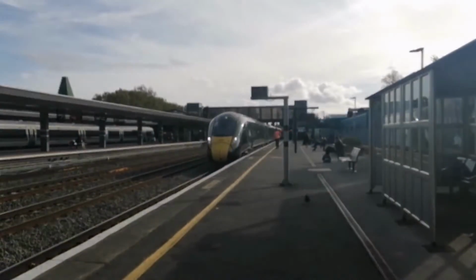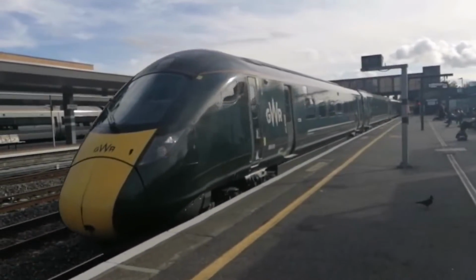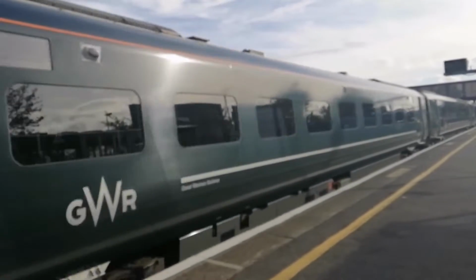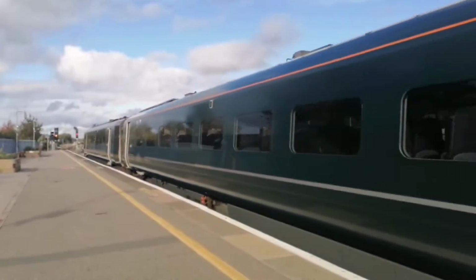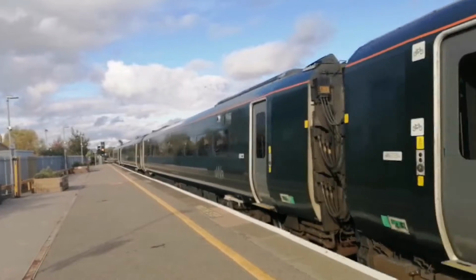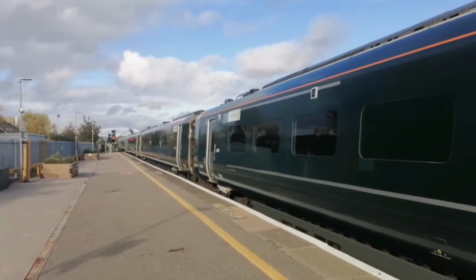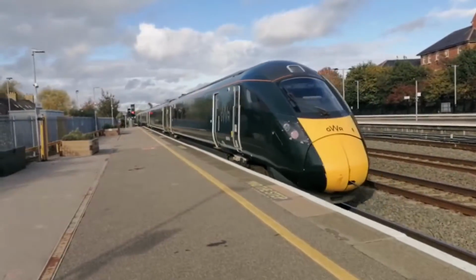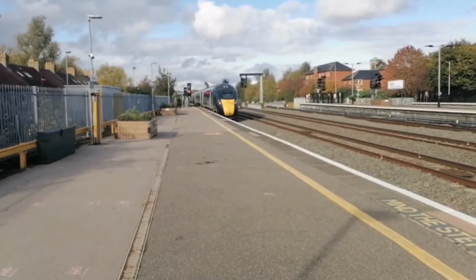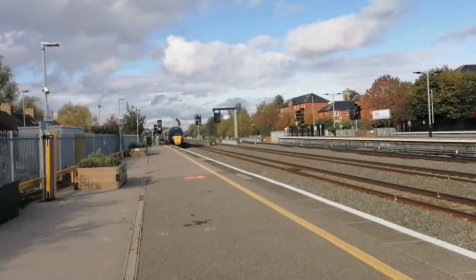All right. Okay, leaving here is 800-018 towards the Oxford Sidings, as an empty stock move. So that's just gonna run around over there and it's gonna come back on platform 3, which is this one over here, and it's going to be going down to London Paddington. This train called at Slough, Reading and Oxford, where this train terminated. Nice.